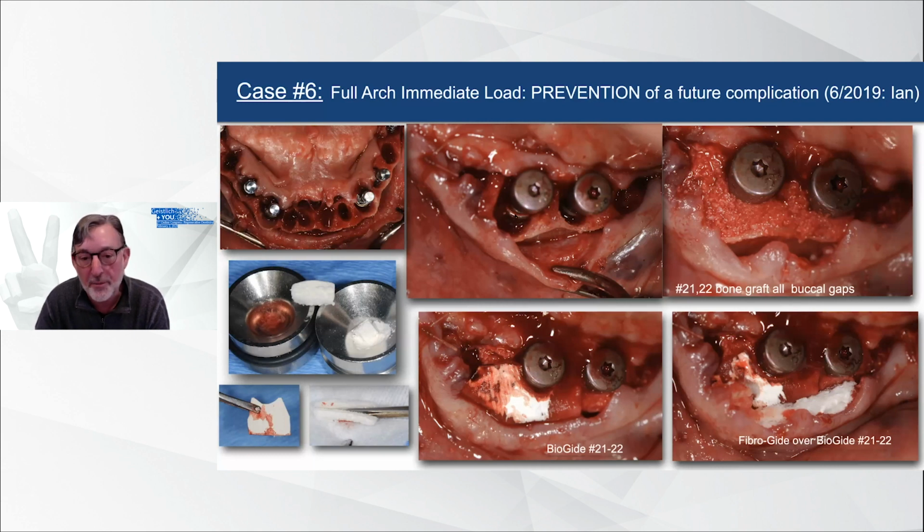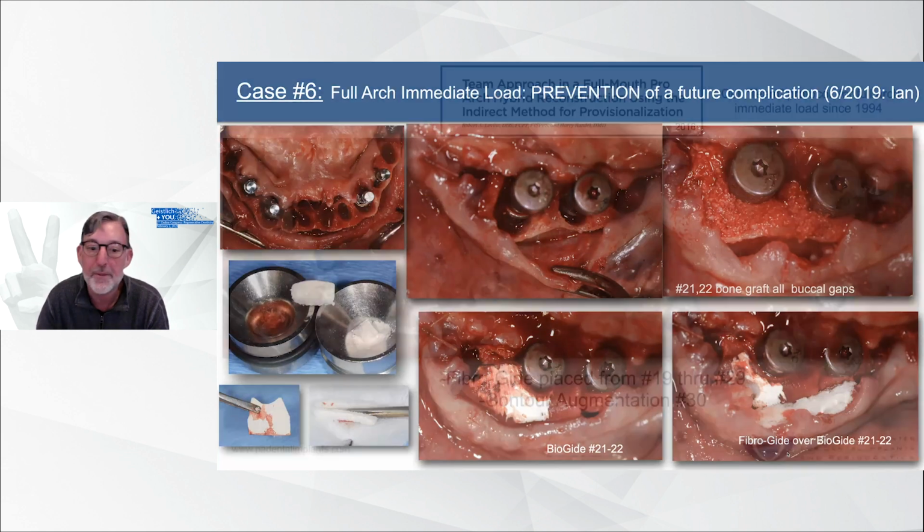And as this is going to be large buccal gaps that are going to be bone grafted, that you could see in this position here. So 21, 22, and 27, 28. And we actually use the Fiberguide all the way around to this edentulous site on the right side, and using the BioOS collagen also in this area as well, because we want to do ridge preservation. So the BioGuide is going to be covered with the Fiberguide.